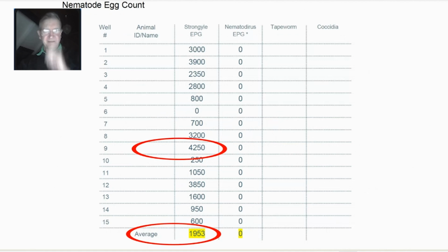In contrast, this mob here had an average of 1,953, and like most mobs of goats, there's a lot of variation within the mob. This one had 0 eggs per gram. This one had 4,250. So if you went and did a Pharmachar test on each of the goats, you'd probably find that the ones with the lower worm egg counts had nice pink lower eyelids, and the ones with the high worm egg counts, like this one, 4,250 or 3,200, probably were starting to look a bit pale.